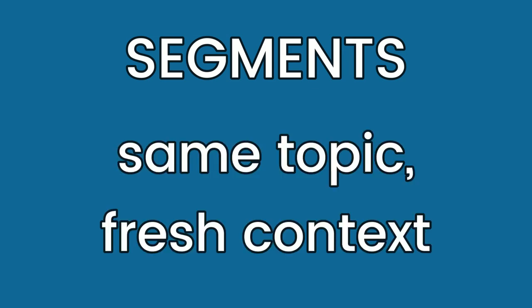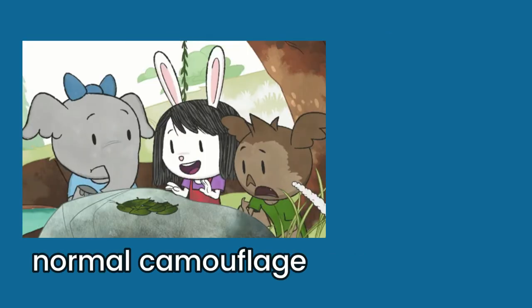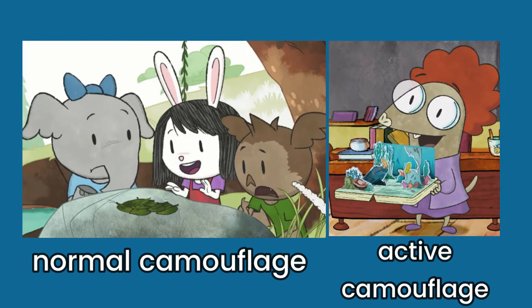They can allow the writers to review the topic they have taught in the main narrative, but to approach it in a different way, with a different context. After the Eleanor Wonders Why hide-and-go-seek narrative, an after segment describes the active camouflage of cephalopods.